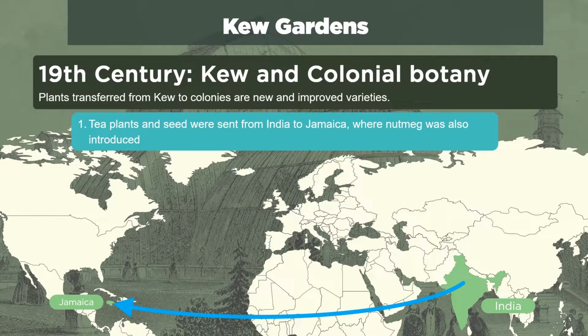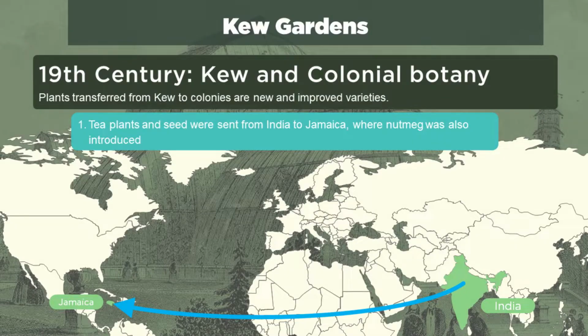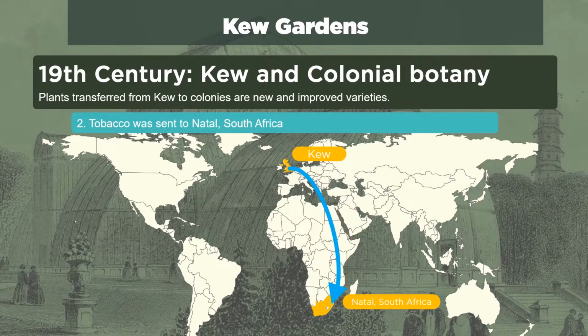Plants might be shuffled at will in Britain. Often, these plants were experimentally developed into new and improved types at the Kew Gardens. Then, these plants were transferred from Kew to colonies. Tea plants and seeds from India were sent to Jamaica. From Kew Gardens, tobacco was sent to Natal, South Africa.